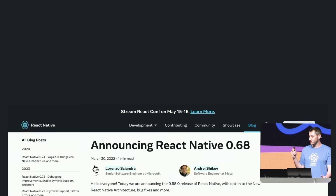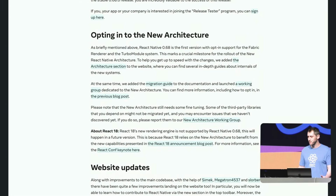We first opened the usage of the new architecture in React Native 0.68 a couple of years ago. At that time, it was in an experimental phase, and it was hidden behind a feature flag or an opt-in flag. We did that to let you try it out in your application and report feedback. And we took your feedback very seriously. One of the feedback items that we received the most was that migrating to the new architecture, whether you were developing a library or your actual app, was taking a lot of effort and a lot of code changes.